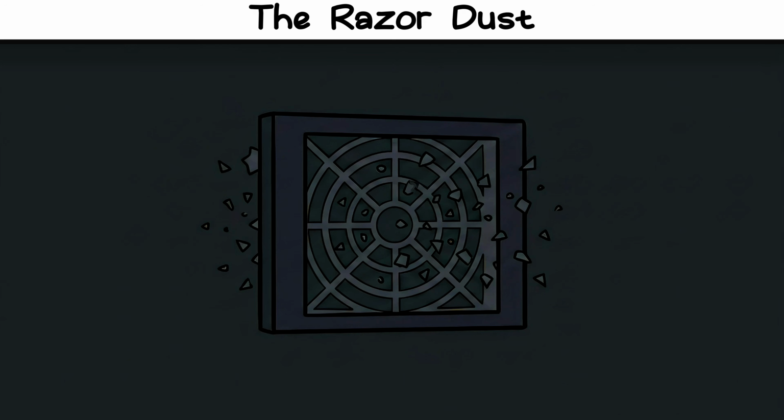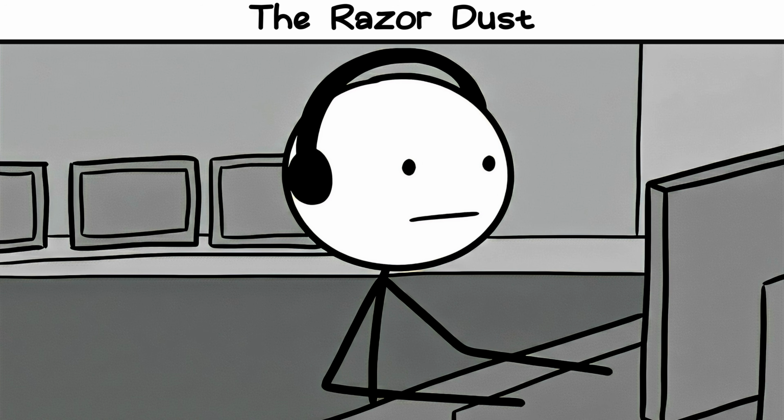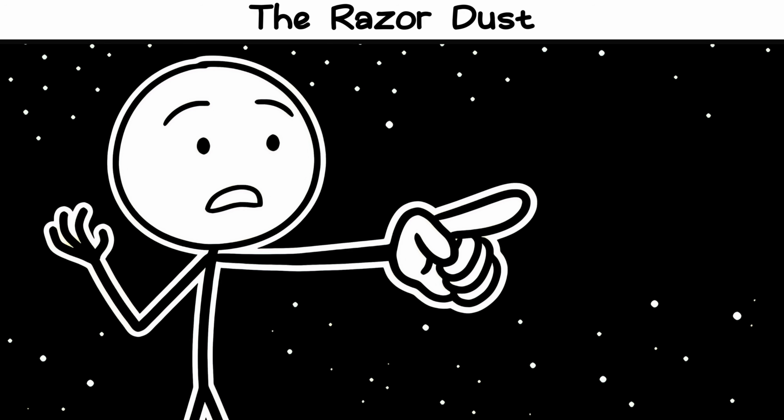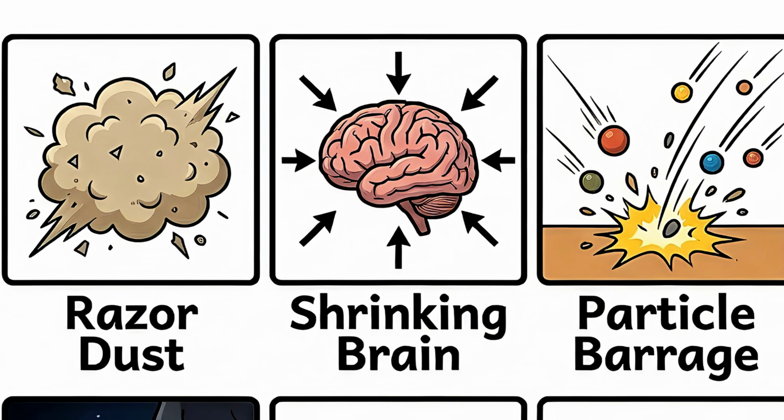The dust penetrates filtration systems, seizes mechanical joints, and degrades the air recycling equipment that keeps a crew alive. The Artemis program teams have been working this problem for years. They have not solved it. The moon's surface looks still and silent in every photograph ever taken of it. What you're looking at is a layer of microscopic blades covering every square meter of ground, and nothing about it is safe.